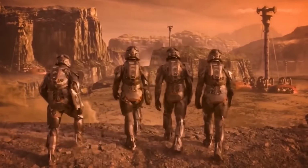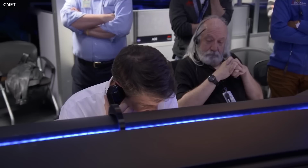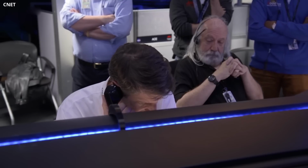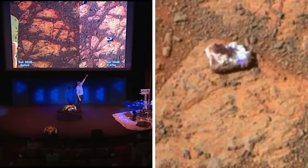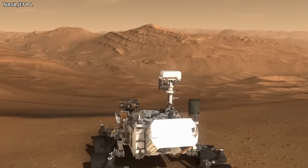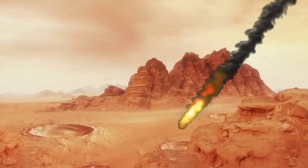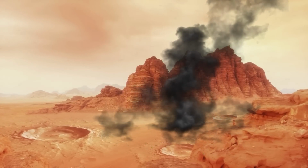But while alien theories abound about the origins of the Pinnacle Island rock, the rover's mission control scientists and NASA stated they had 2 working theories to explain the sudden appearance of the object. The first theory suggests that the mystery rock could actually be a piece of rock debris ejected from an impact crater near where the rover took the images. This could have resulted from mini-asteroids hitting the surface of Mars, causing debris to be ejected within the region.